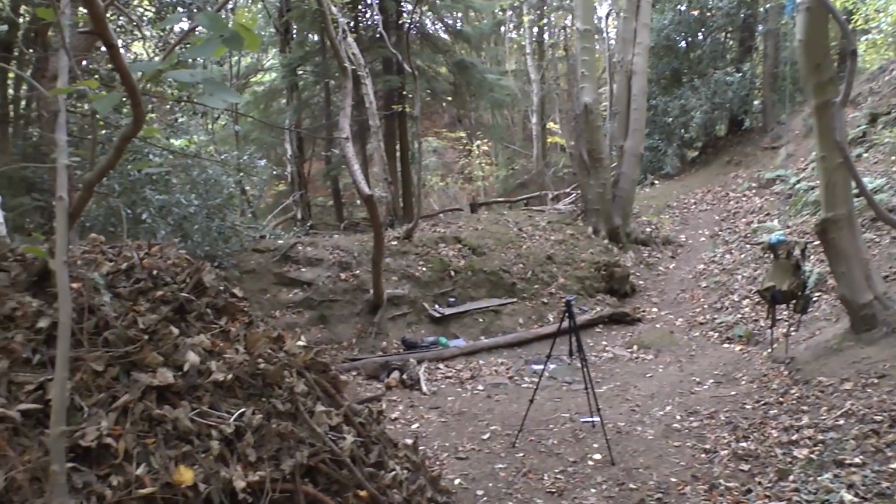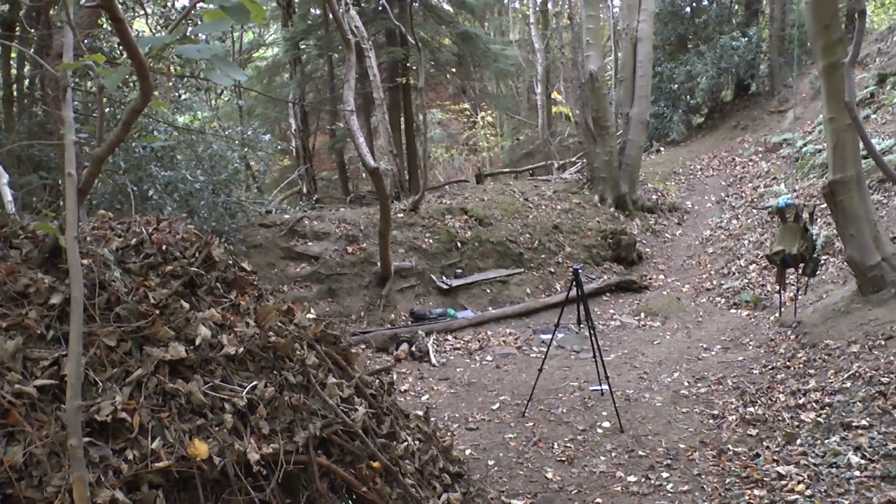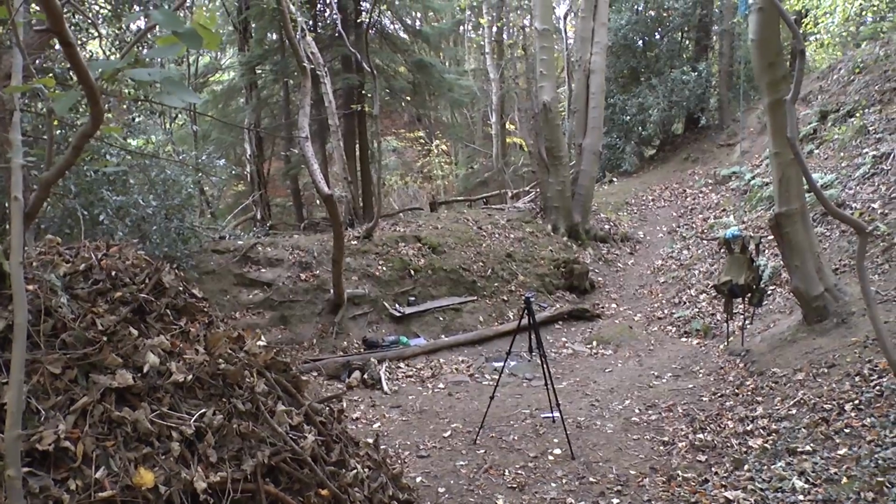Whoever's made this has obviously been back and forwards a few times, improving on it, because this wasn't done in a day. It was such a pleasant surprise walking into this place last night, because I was wanting to look for somewhere off the beaten track. I was right next to the river and there's people walking their dogs, and I just wanted to find somewhere a little bit more hidden.